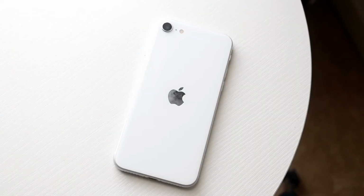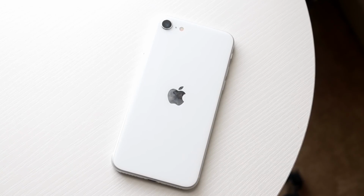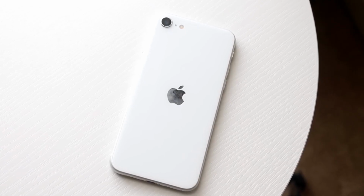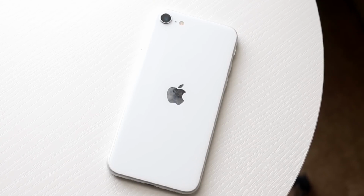On the bottom though, you're getting a Lightning port, which is great. Curved sides on this particular phone. And then on the back side, you're getting that glass back. It's a standard glass back. Nothing really crazy going on with it. It's a pretty good build quality. It feels like an expensive phone, but it definitely doesn't look like an expensive phone. It looks pretty much like an iPhone 8 from 2017.